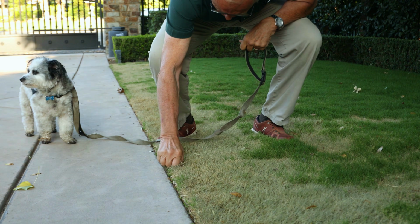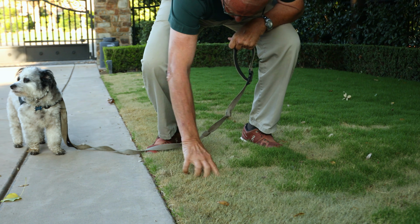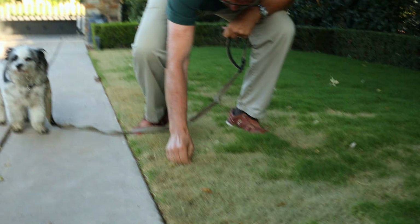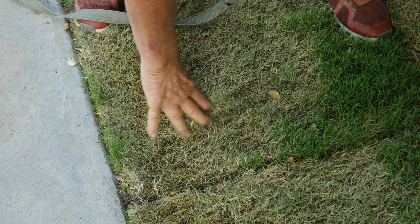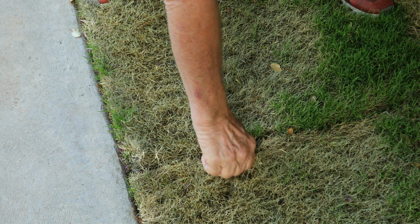Look at that, it's rooted, rooted pretty good. And I think it's gonna sprout from under this dryness. It's gonna sprout, I'm pretty sure, as long as they keep watering it. But it did root fast.